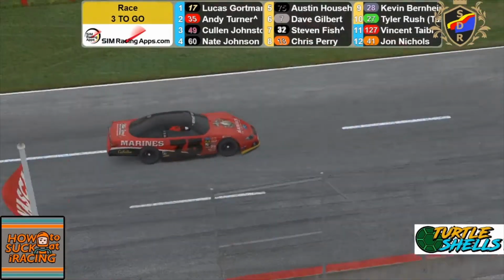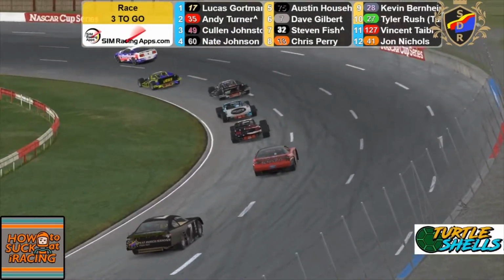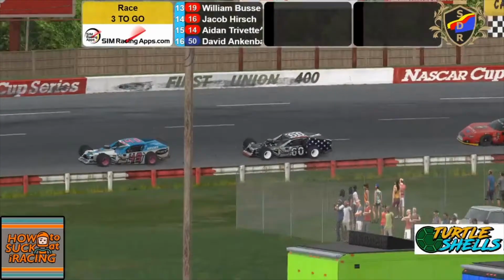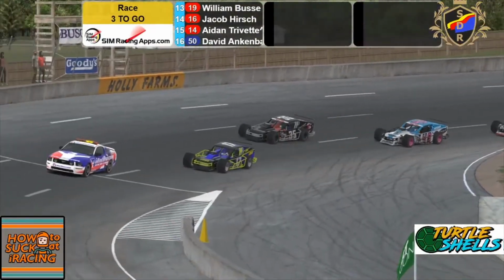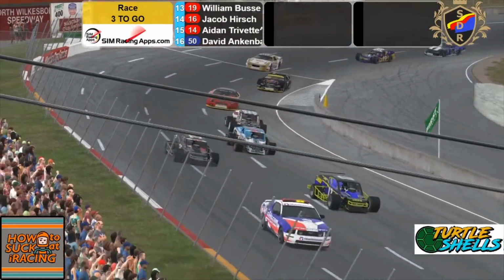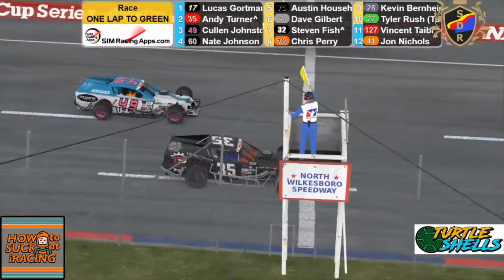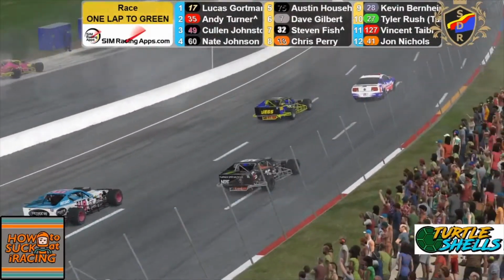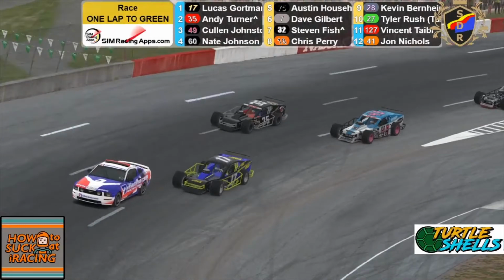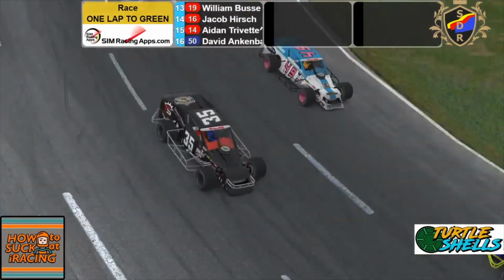And we are at 3 to go. We should get 2 to go, but I think the lights will go out. We might get a green-white checkered. Let's work our way back up to the front, back up here to Lucas. Hopefully we can get us a green-white checkered and get to the finish. Will Andy Turner have anything for Lucas Gortman? Will Dave be able to capitalize on that mess and get past Austin Householder?